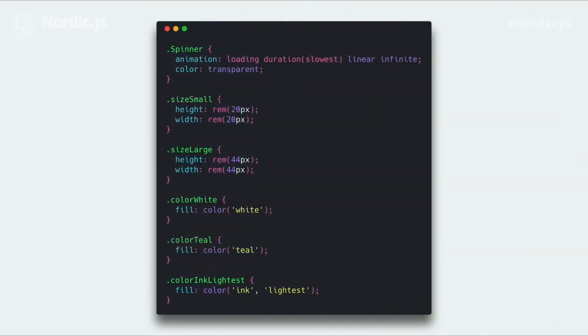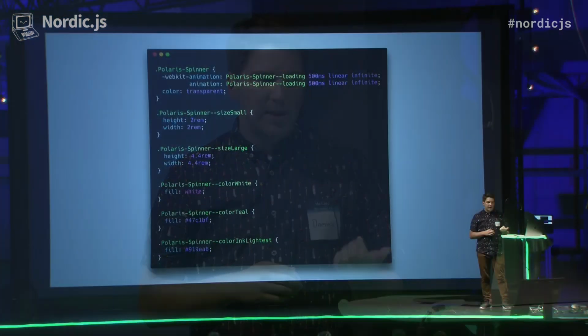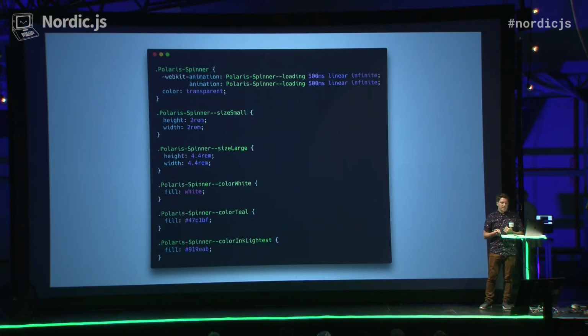All components and subcomponents use upper camel case, and the root component class must match the component and file name. So in this case, that's spinner. The variations of a component use lower camel case, like size small or color white. And this allows us to, when we build, create some tokens and take this Sass and turn it into this CSS. So we end up with a nice namespaced and understandable class name that we can rely on. It means we can still write our code using simple names, and we get the benefits of CSS modules, but we can still generate these static files that consumers can use without maintaining two separate code bases.